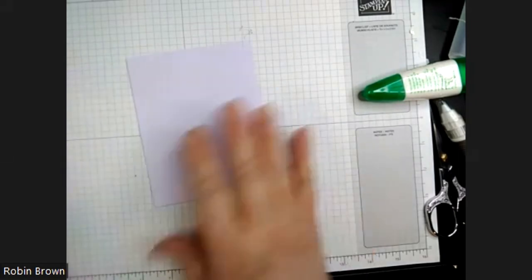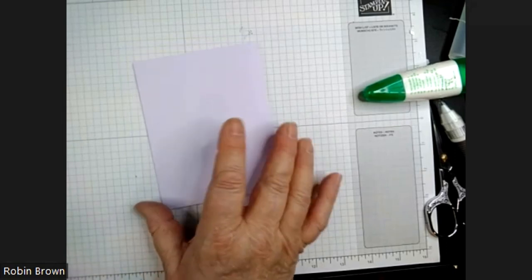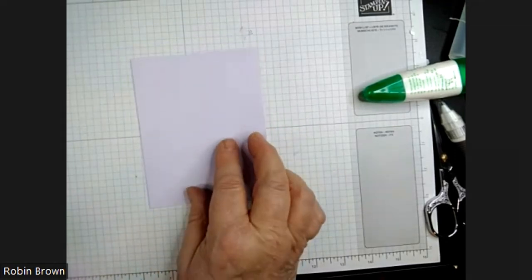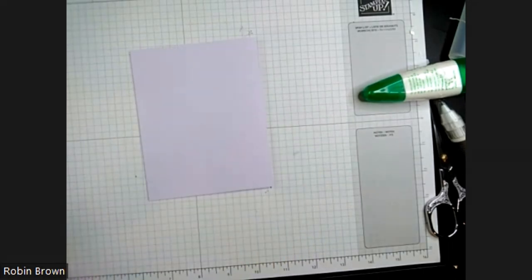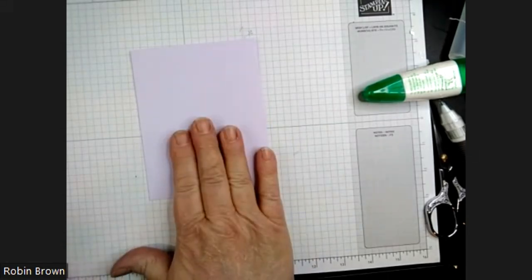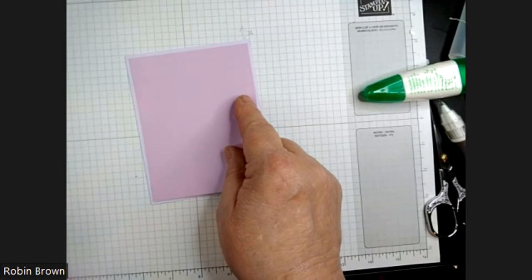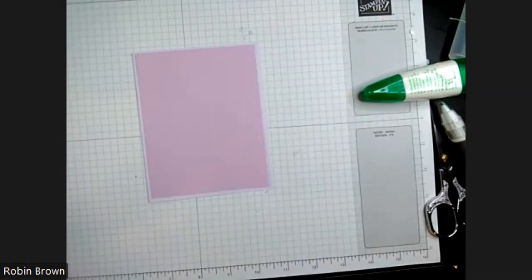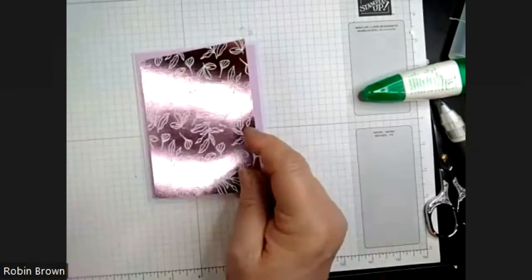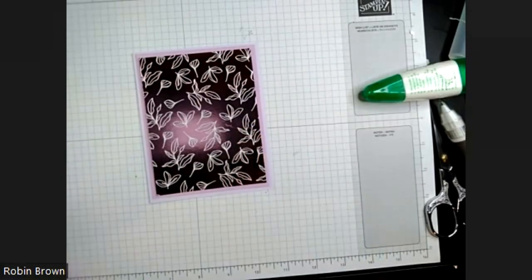Okay, this is purple posy. We don't have purple posy anymore. It was supposed to use fresh freesia for the card base, but I didn't have enough fresh freesia for that. So I used the purple posy behind, and then I made a layer of fresh freesia because they kind of go together. And then you'll have a layer of this beautiful paper again. This is the fresh freesia version of that Splendid Day paper.